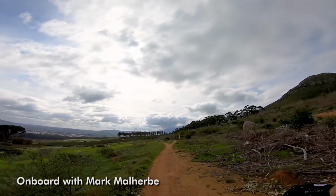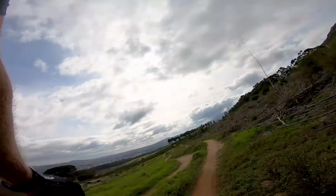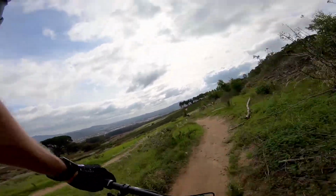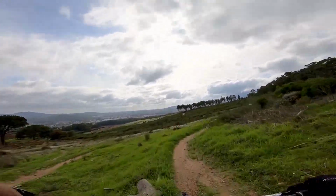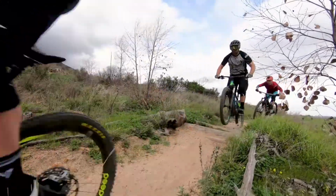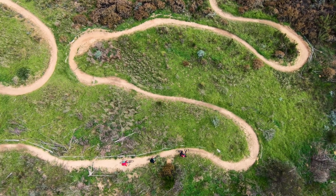Okay guys, we're at the top of G-Spot. Rolling in and about to turn right onto the challenge line. The top here, there's a few left, right, flowy turns just to help you get in the rhythm of the trail. A little bit loose, not too much grip, so you just take it easy. And then we get into the berm. Set yourself high.